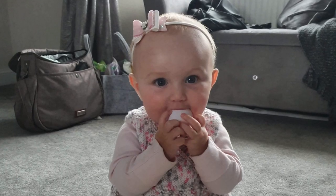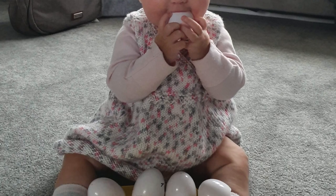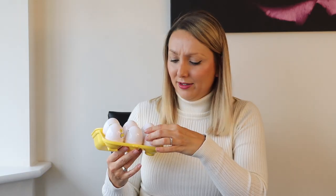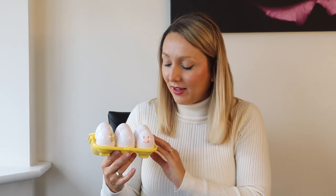Now, I don't know what it is about these eggs, but she absolutely loves them. She's just fascinated by playing with them, and honestly will play with them for about half an hour, from them being in the box to taking the lids off, to taking them out, to putting them back in, to everything. And if I put these on her high chair as well, she will just sit in her high chair. Again, if I'm making dinner or making her lunch, she will just sit and play with these for quite a long time.